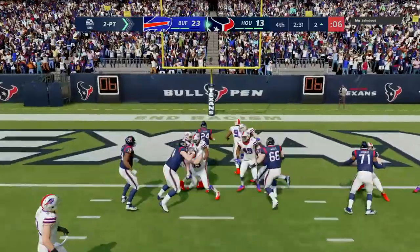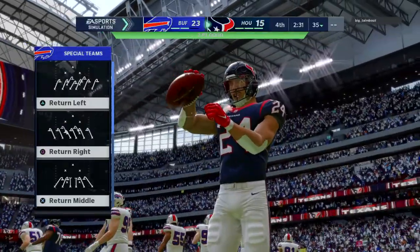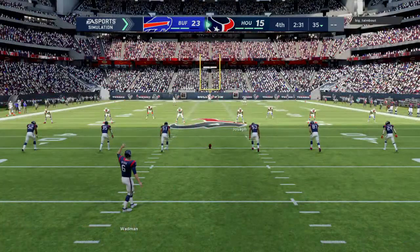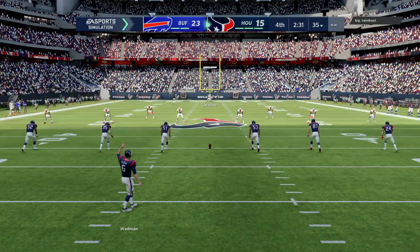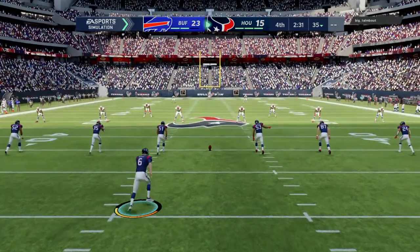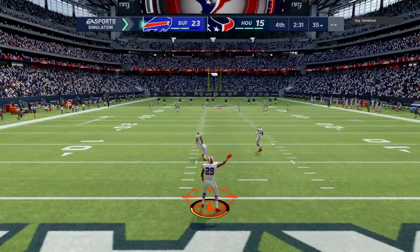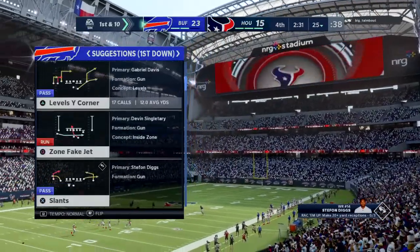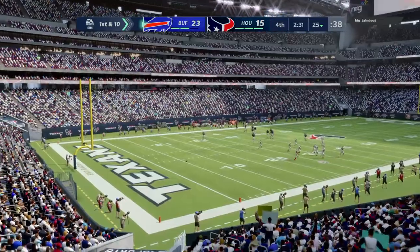They're going to keep it on the ground. And he will get into the end zone to cut the lead a little bit further. Score Bills 23, Texans 15. So the lead trimmed down to 8 as here comes the kickoff, and it's away. And no return. The Bills take over 1st and 10 at their own 25-yard line.